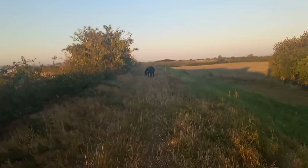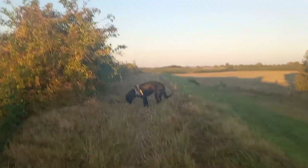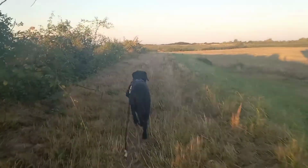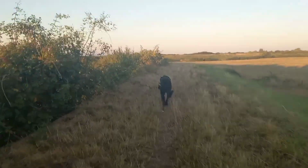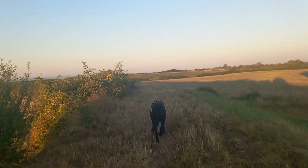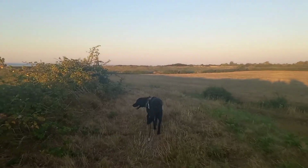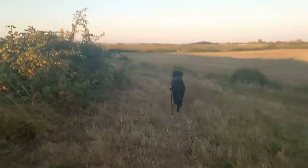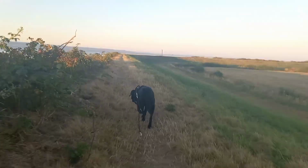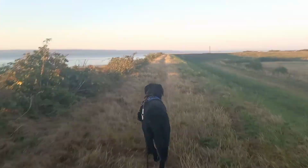Lovely to hear all the birdsong out this morning. I think Otis is making the most of being in the shade at the minute behind this bit of shrubland.